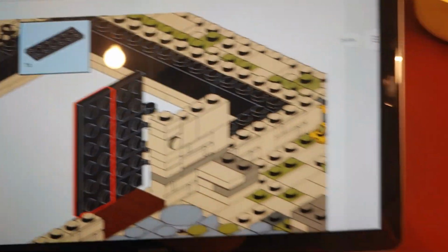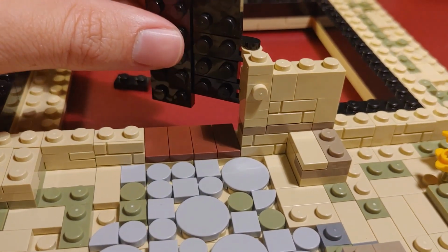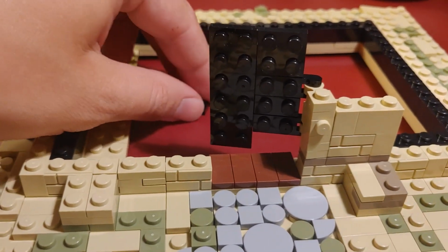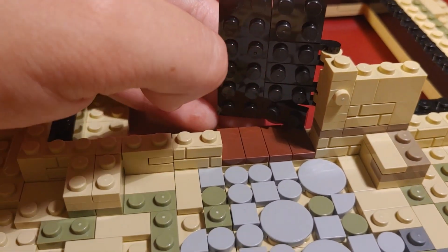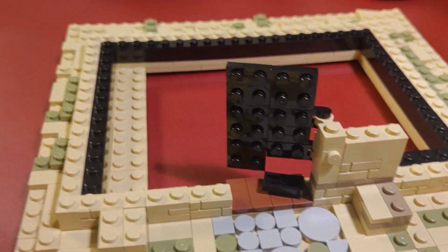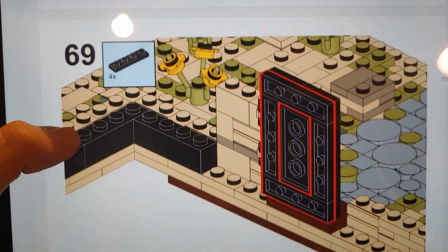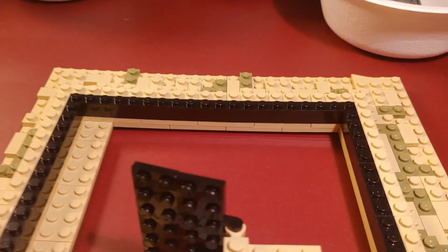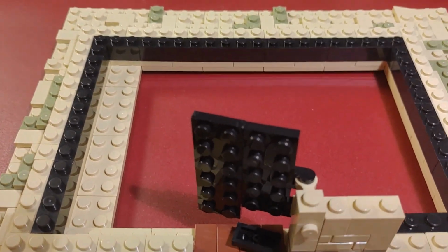Step 68. Yeah, now we should be able to connect it. So first of all, we have to place this bigger plate here. Oh no, we still can't connect it. You see, it's still flying here. Still a floating brick. Okay, let's have a look at the next step. Step 69. Yeah, now finally things may seem to make sense.